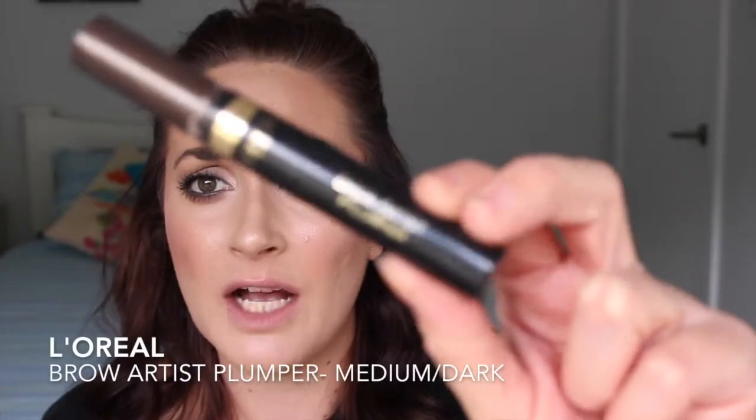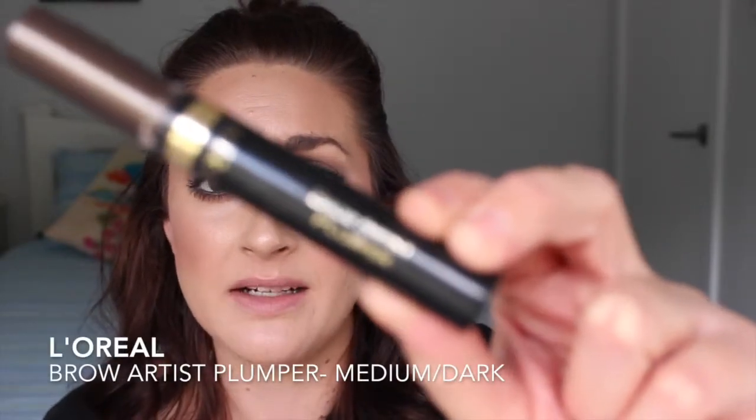Now, quickly moving on to brows, since we're in that eye area. If you weren't really sure about how to shape your eyebrows and you weren't too sure about the whole brow thing and pencils and how to fill them in, then don't get a pencil, don't even worry about it. Now you can get these brow mascaras. This is a L'Oreal one. It's the Brow Artist Plumper and it is awesome.